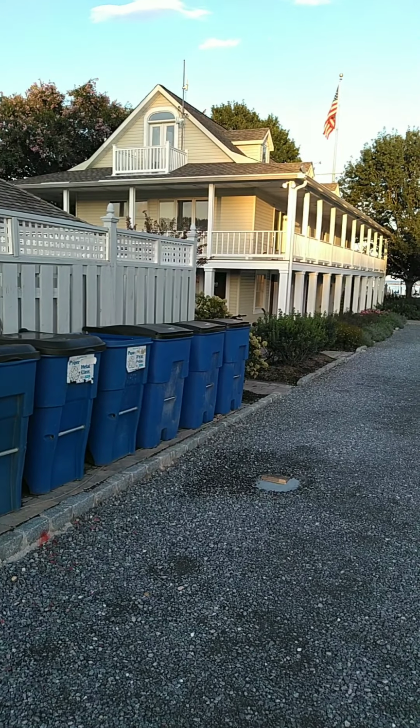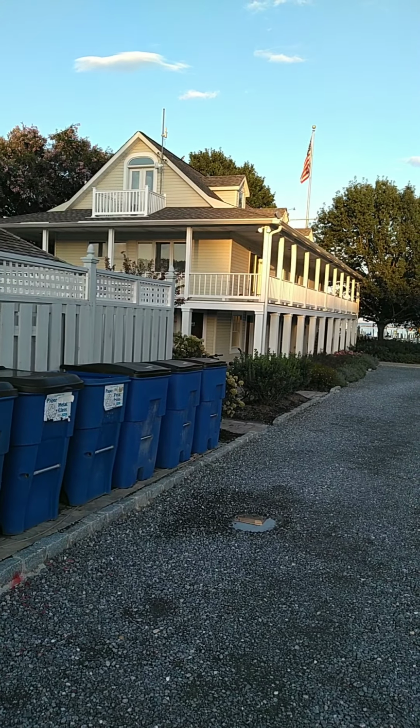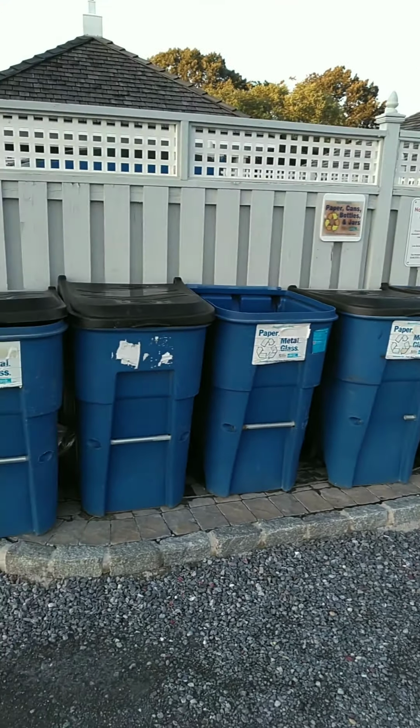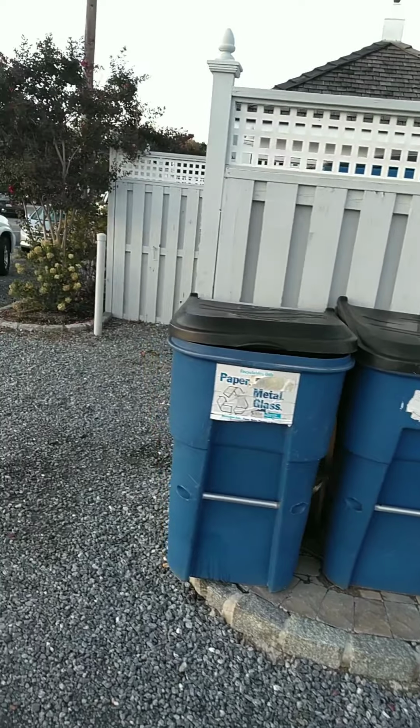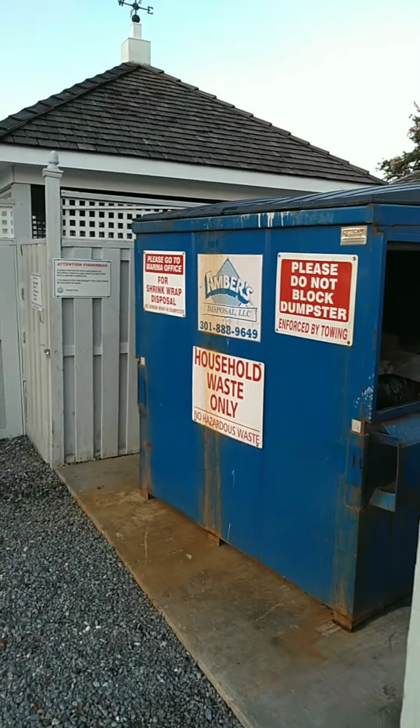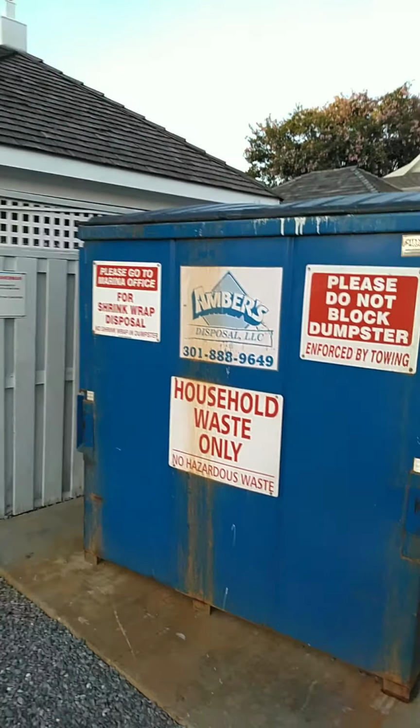And this is just a nice thing. This is the offices at Herrington Harbor North. And the one nice thing about it, throughout the property, multiple places to do recycling, as well as what we also have, dumpsters, more than a few floating around.